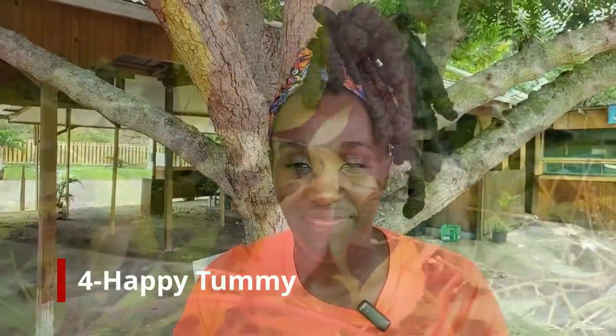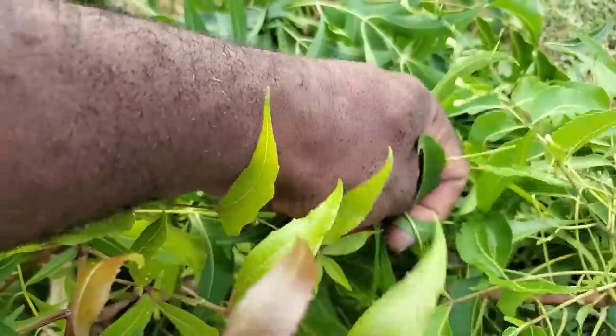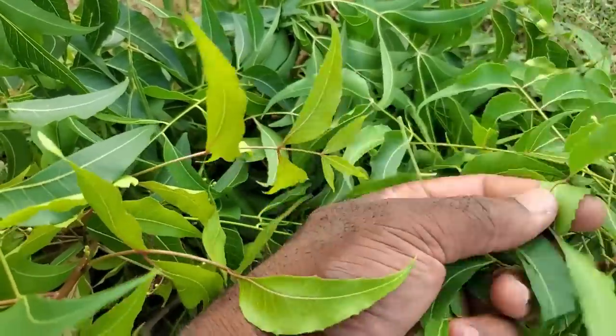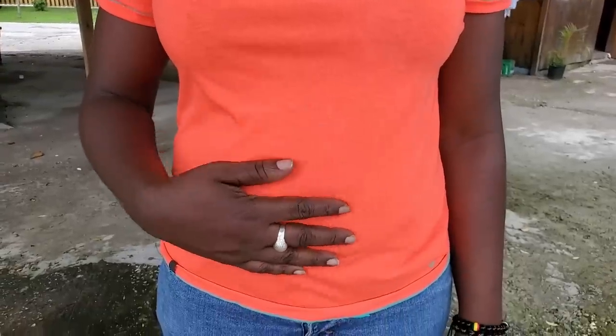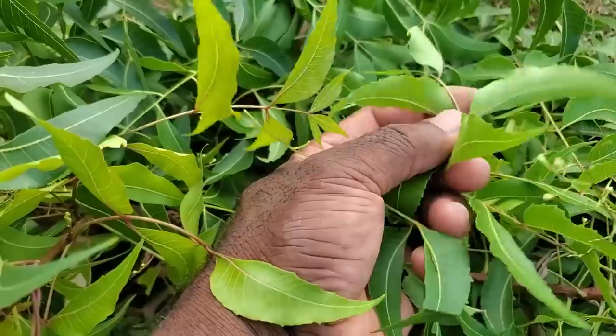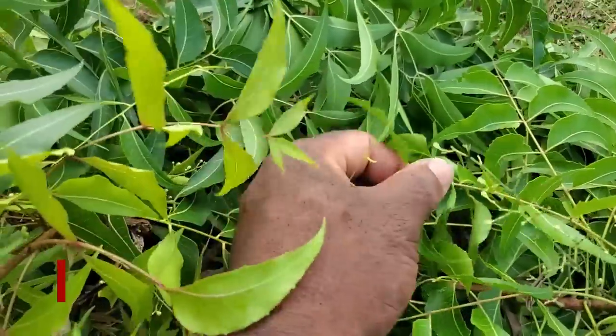Happy tummy. They say neem is like a happy helper for your tummy. It can soothe digestive issues like bloating and gas, and keep things moving smoothly in your gut. So if you ever feel uncomfortable after eating, drink a little neem tea. Neem is there to the rescue.